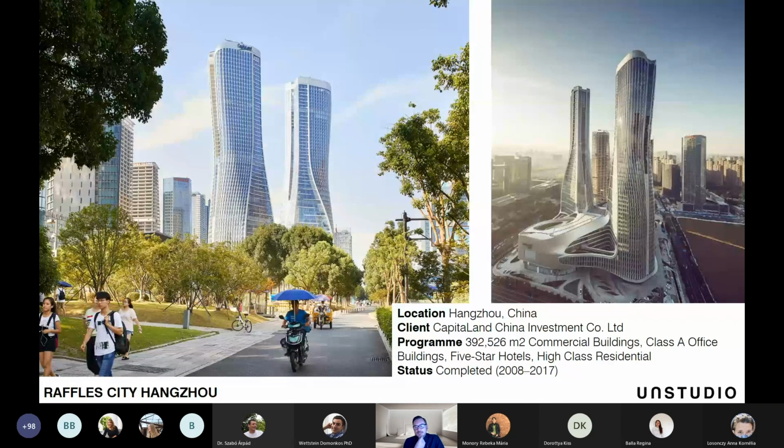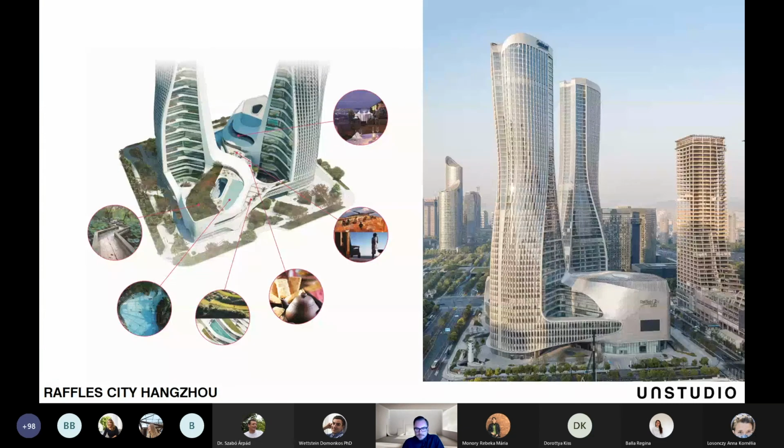Another mixed-use project is the Raffles City in Hangzhou in China, which was one of the first key projects where we applied this idea of the city within a building. So basically, it's a very mixed program within this development.